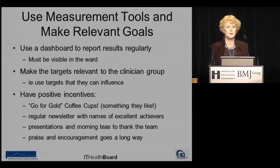We're making it as visible in the ward. We've got it on a pole so that they have to see it. We're making the targets relevant to the clinician group so that we're making the targets something they can actually influence. We thought long and hard about having a positive incentive, and so we came up with the concept of a coffee cup that would keep the coffee hot for the young doctors. We thought that maybe this would inspire their enthusiasm.